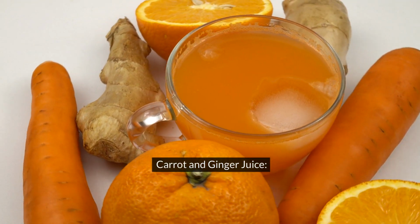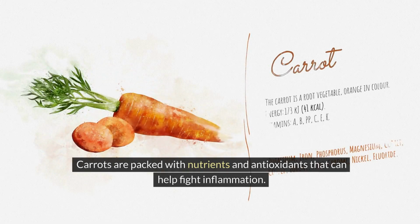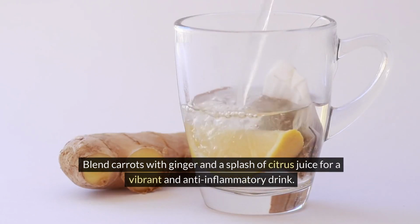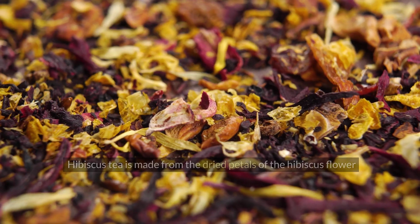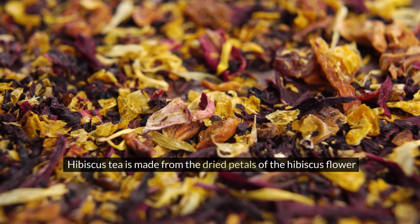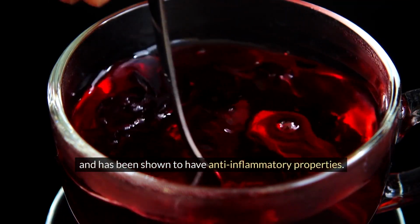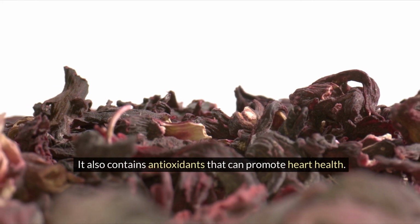Carrot and ginger juice. Carrots are packed with nutrients and antioxidants that can help fight inflammation. Blend carrots with ginger and a splash of citrus juice for a vibrant and anti-inflammatory drink. Hibiscus tea. Hibiscus tea is made from the dried petals of the hibiscus flower and has been shown to have anti-inflammatory properties. It also contains antioxidants that can promote heart health.